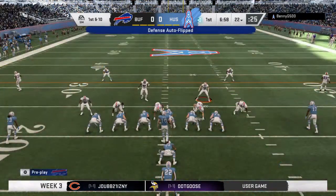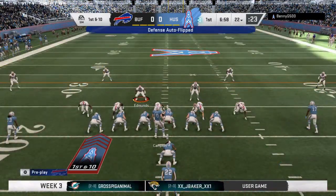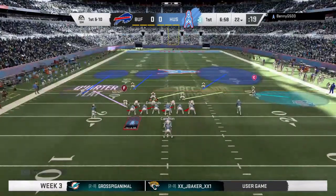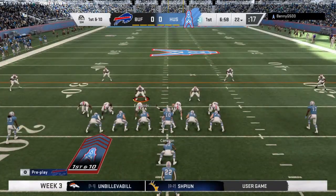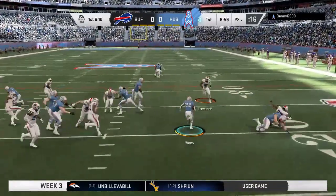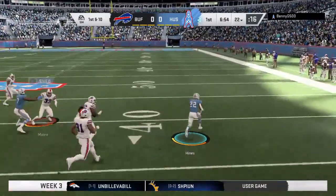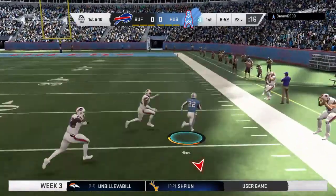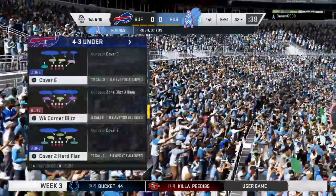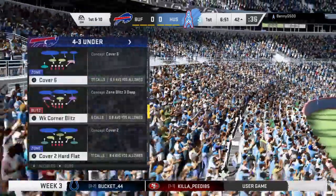Here we go. 18 Gator. I got him. Check 26, check 26. Watch twist. There. Naeem Hines, his first carry. And some room to maneuver. A big chunk of yardage there, 37 yards.